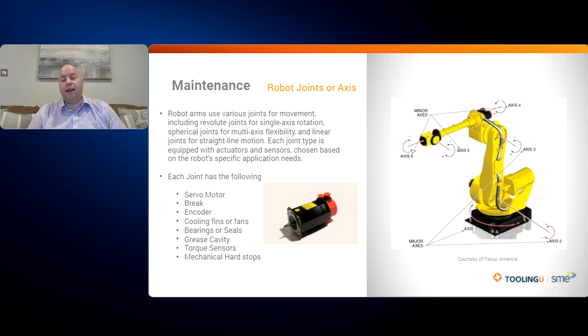Know that when they get hot, you may see oil leaking out of them. That may be something that draws attention to call an expert to look at it. Again, this is just a webinar to bring you guys to the knowledge base of the integral parts of your robot and how things are.